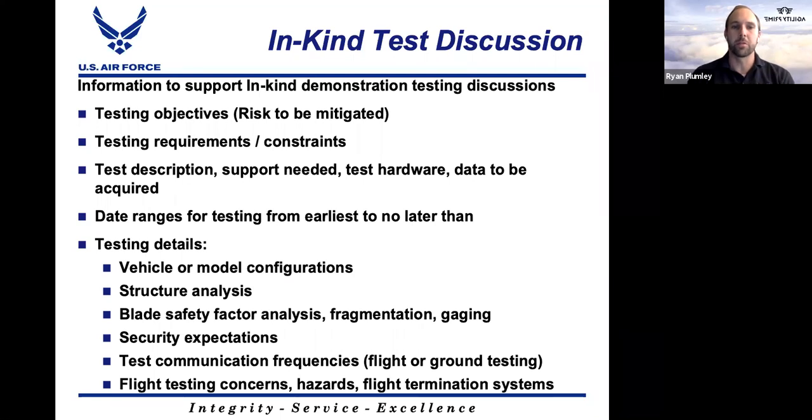Along with that, the test requirements and constraints to try to define what kind of resources to apply for this testing, getting a description of the test, what kind of test support, hardware, and data they're looking for. And I think in particular schedule, as we're talking to companies, a lot of them are working on pretty tight timelines to get to the kind of commercial operations that they want to do, getting FAA certification.